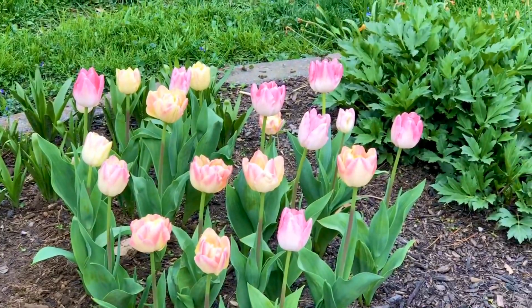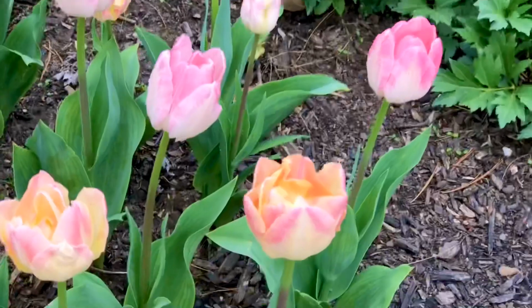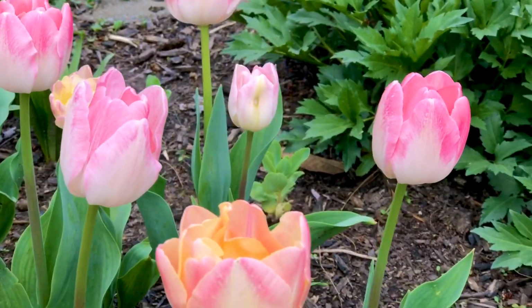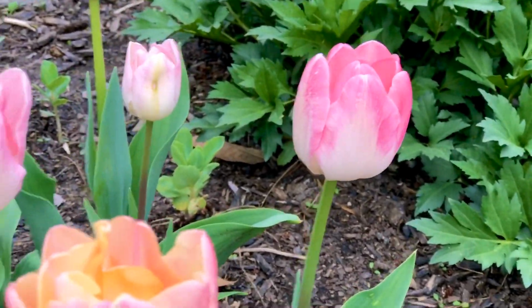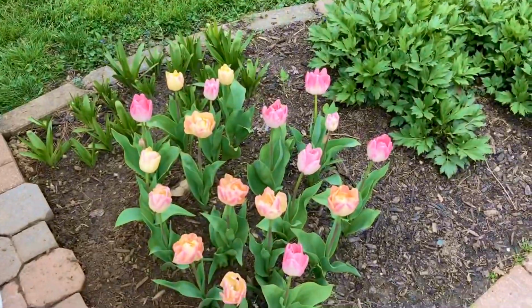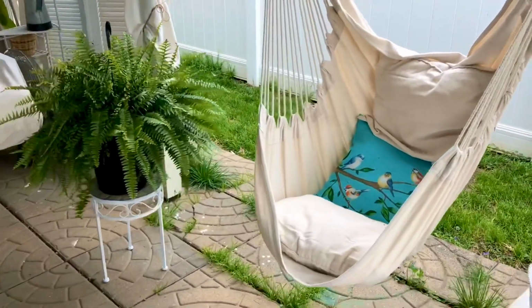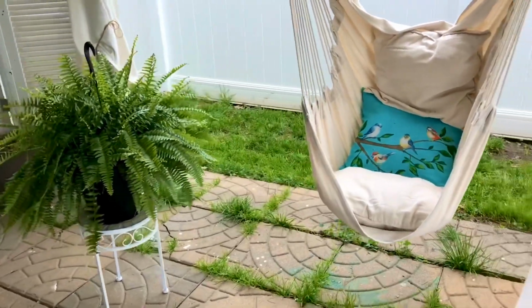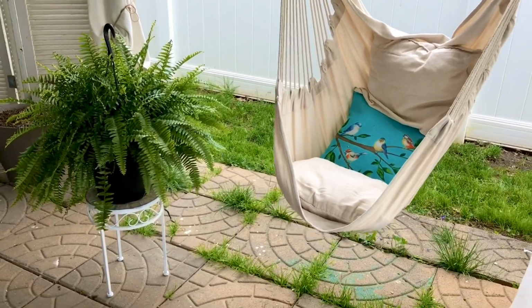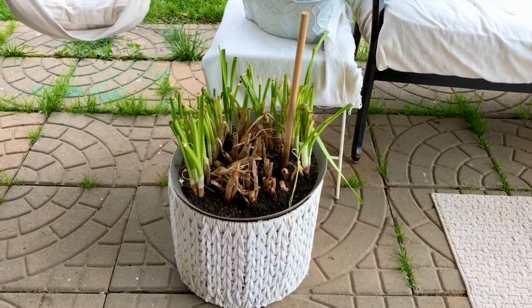I want more of these with the pink on the yellow edges, and then white and pink mixed together. I just love these. I have to figure out which they are. I want more. I have to do something with that after those die back.